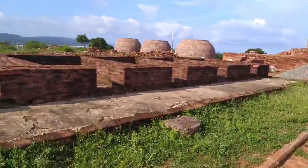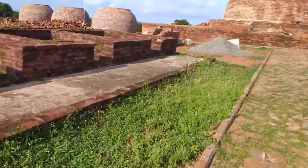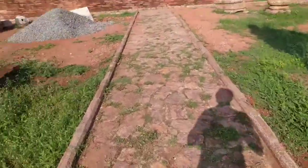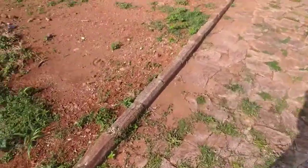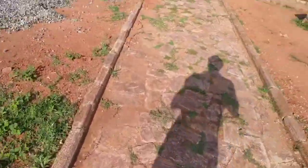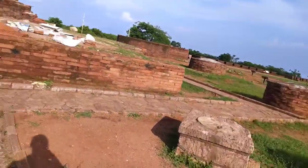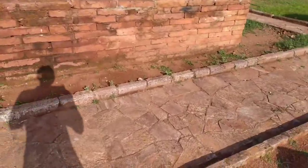This site, this Bodhis complex, man. All the Bodhis complex, all the Buddhist complex are beyond excellence. There must be some construction going on over here, rebuilding things that must have been destroyed. Because we often see these things happening around. And yeah.